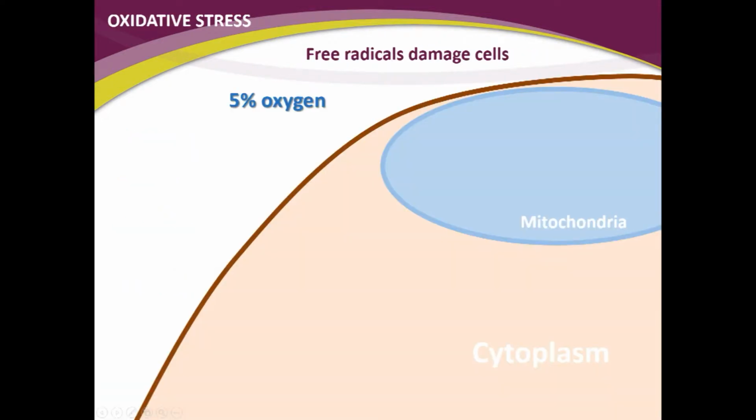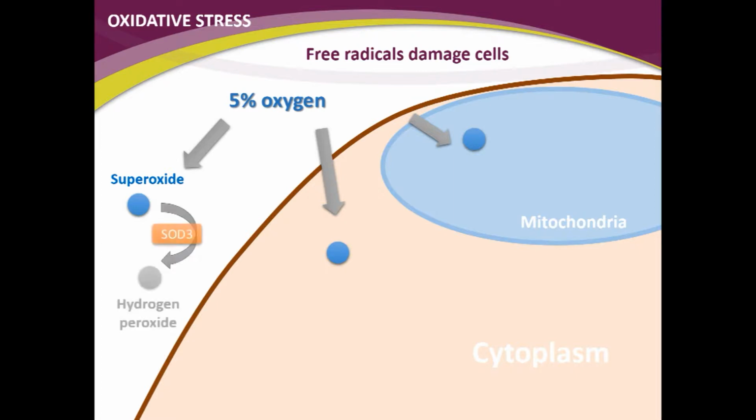Alright, let's first look at oxidative stress, because it's a very interesting topic. Around 5% of oxygen that we breathe in is converted into a free radical called superoxide. Now, nature has known that this is a very damaging molecule and has given us defenses against it. And if the superoxide is produced outside the cell, the SOD3 gene produces the SOD3 enzyme or protein that converts it to a less potent free radical. Hydrogen peroxide is still a free radical, but that is then processed as well. So it's important to do this conversion to then get rid of the free radical.